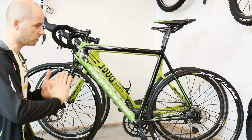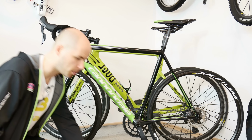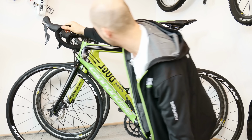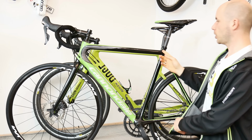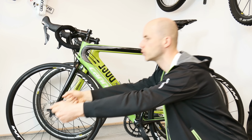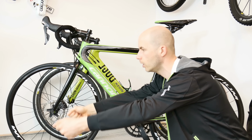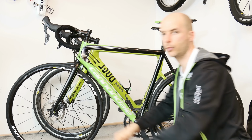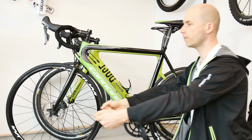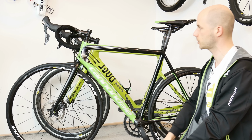Now the last thing is two factors you want to always look at, and it's reach and stack. So not the length of the top tube, but the reach and stack. Reach means how far we're going to have to reach to the handlebars, and stack how low or how high the handlebar will be. The combination of the two will put us into a more comfy position or a more aero and perhaps powerful position on the bike.